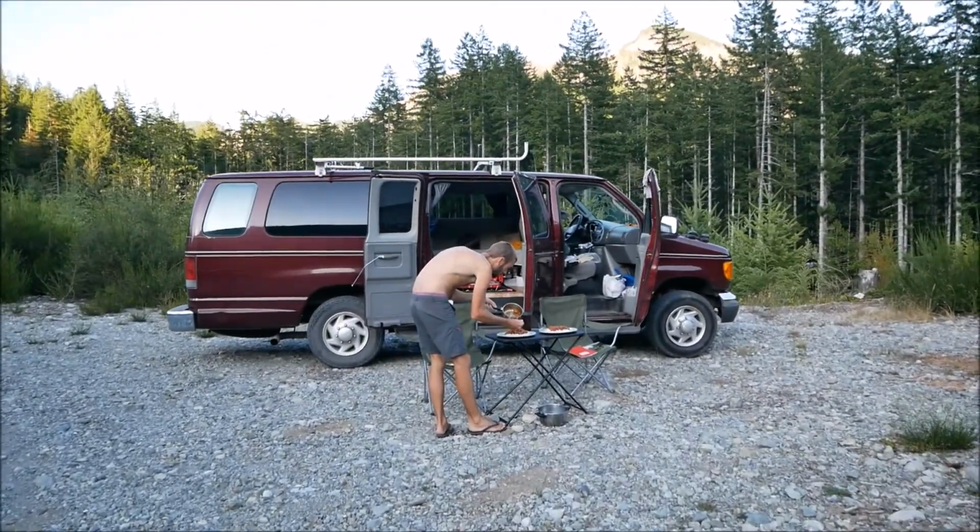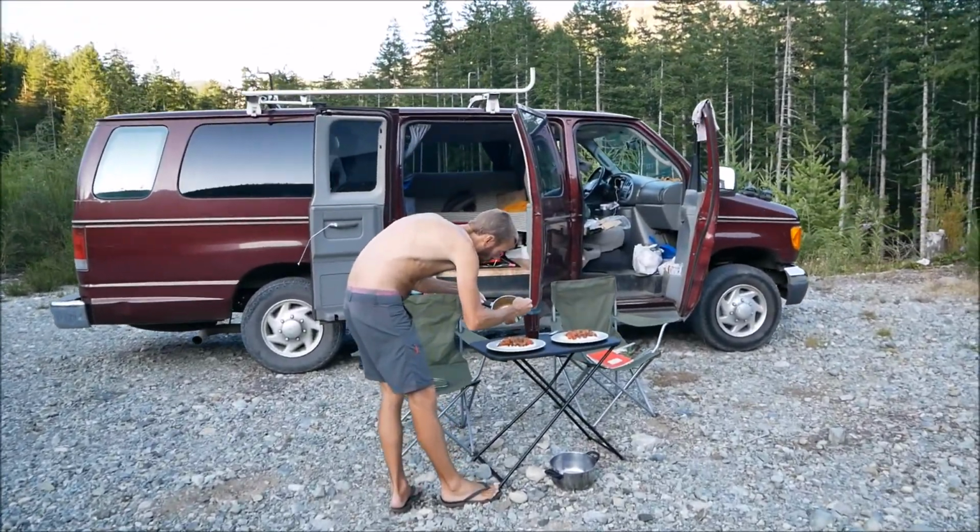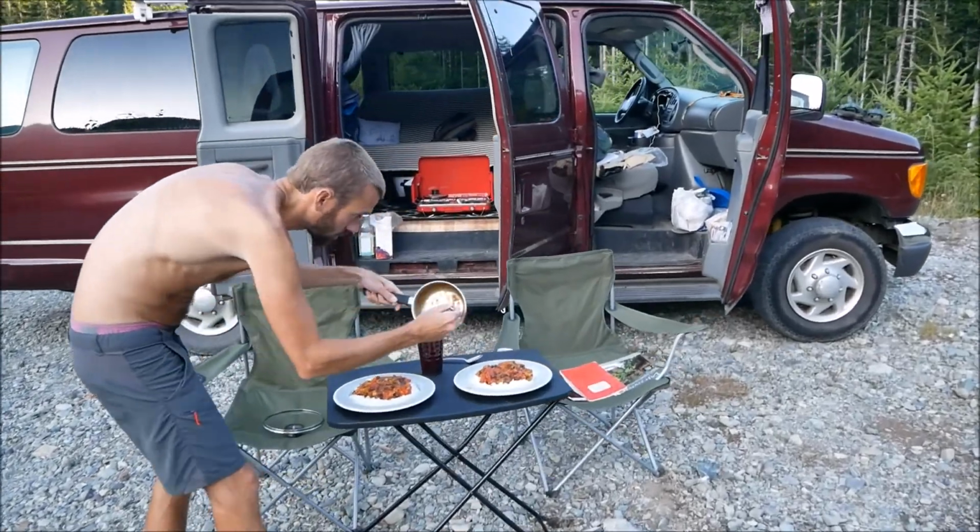Most of the time we found it pretty easy to free camp on the island, and we found some really nice spots too.